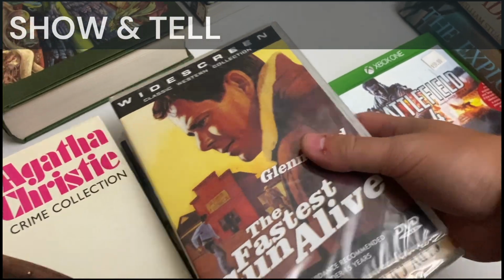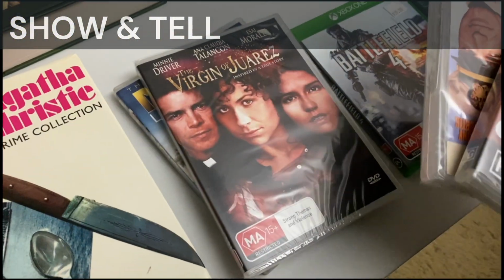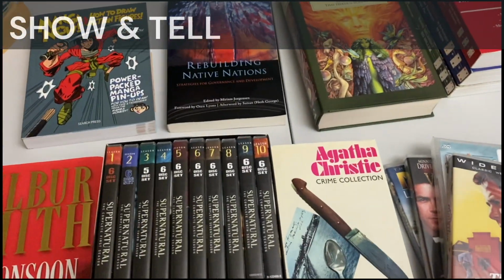A whole bunch of sealed DVDs and maybe one that isn't. One of these is going international, so someone has paid $24 post on that. Agatha Christie, and we've got the Levi lumberjack style. So yeah, quite a few things. I've got to find a couple more DVDs, but yeah, not too bad.